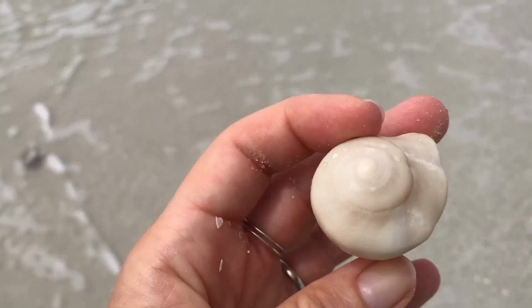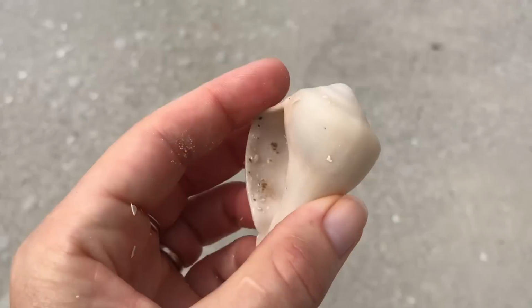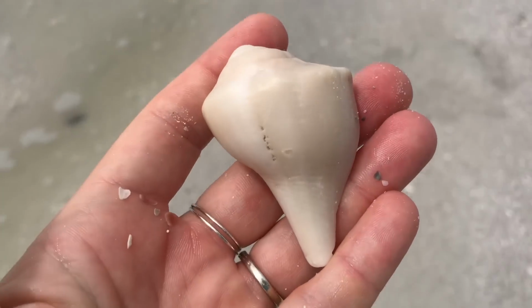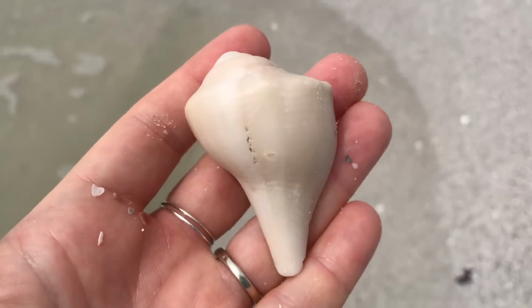Unlike this guy, obviously he's not completely white. He has had the color stripped off, but look at how round he is. He's been beat up, and that coloring has happened over time. So that first one was albino, and this guy is just kind of beach worn, not an albino.